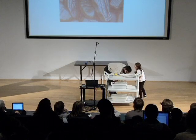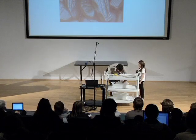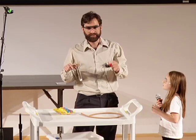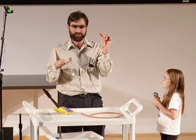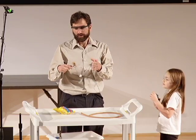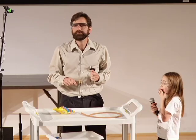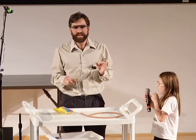Each one, where did you put them, Miranda? Down there. Actually, it's right here. This is the oxidizing agent, the KClO3. This is a Swedish fish. There's about 4.5 grams of sugar in each of these Swedish fish. So we're going to do the reaction in a minute, but I want to talk a little bit about how much energy is in there.